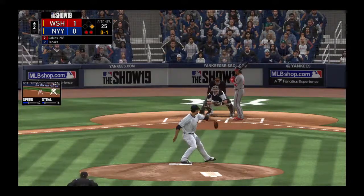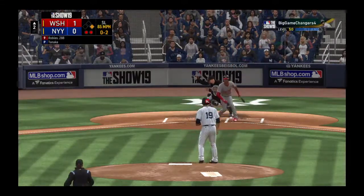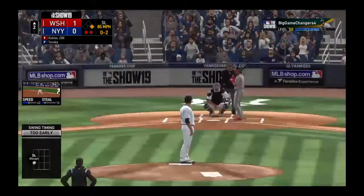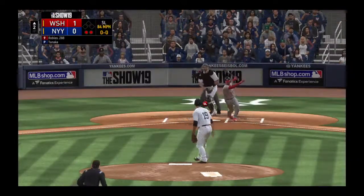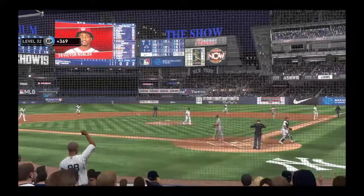Robles. Oh, and he's really getting the better of him now. It's strike 2. Hey, that's a really good pitch right there, and that's one. And we'll have to leave it there as this is strike 3, and that.